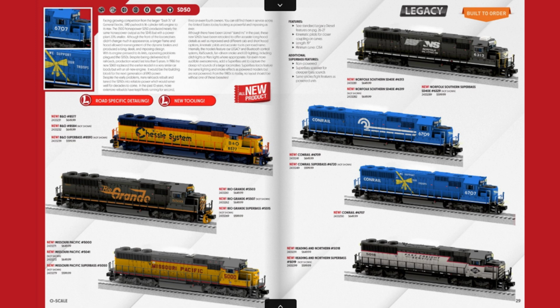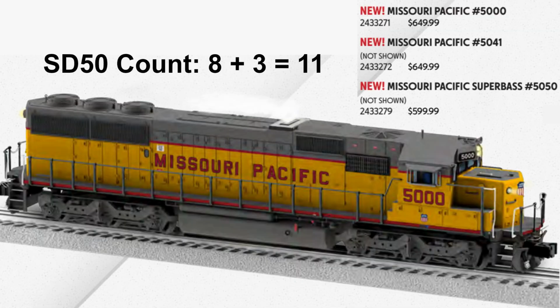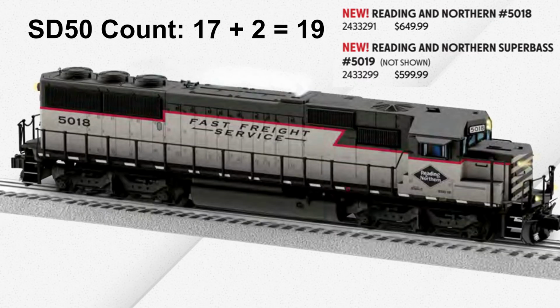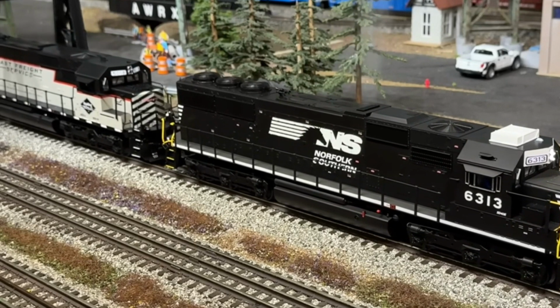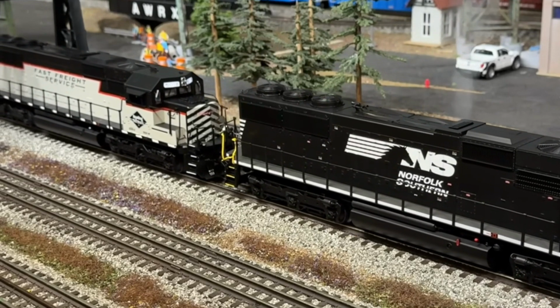The 2023 Lionel Legacy SD50 was offered in 6 different railroad names: Chessie System with B&O initials, Rio Grande, Missouri Pacific in Union Pacific colors, Norfolk Southern, labeled as SD40E, Conrail, which includes the Support Our Troops ribbon version, and the Reading and Northern. All examples were available in 2 powered cab numbers of each road name, except for the latter, and they also include a single, non-powered Super Bass unit.